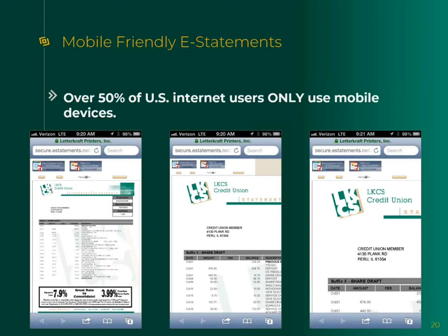So there are 3 screenshots below of that statement in a mobile view, and obviously you can pinch zoom and do all the good stuff that you would normally do on a mobile device. But everything's there, right? And you think of mobile devices, they can most likely access those e-statements through your app if you have one. We want to make sure that looks good. So make sure those e-statements fit those mobile devices and are mobile friendly.